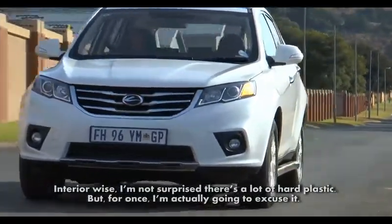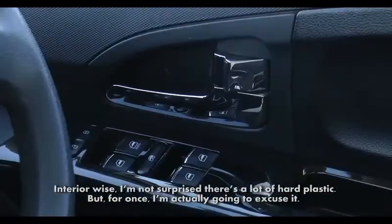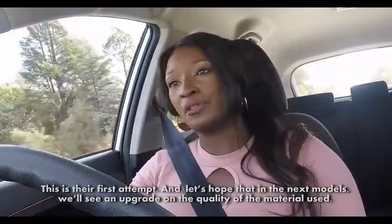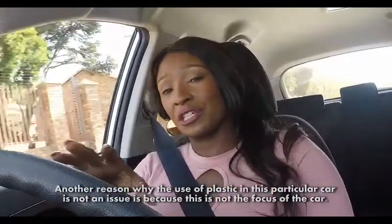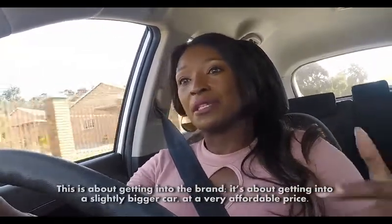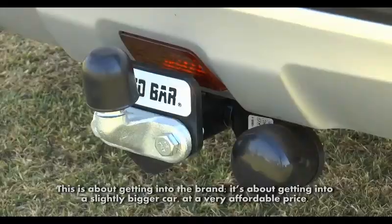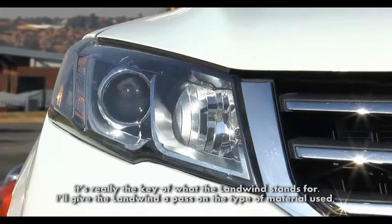Interior-wise, I'm not surprised. There's a lot of use of hard plastic, but for once, I'm actually going to excuse it. This is their first attempt, and let's hope that in the next models to come, we'll see an upgrade to the quality of the material used. Another reason why the use of plastic in this particular car is not an issue for me is because that's really not the focus of the car. This is about getting into the brand. It's about getting into a slightly bigger car at a very affordable price. It's really, for me, the key of what the Landwind stands for.